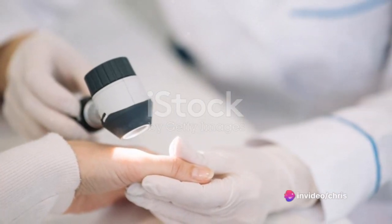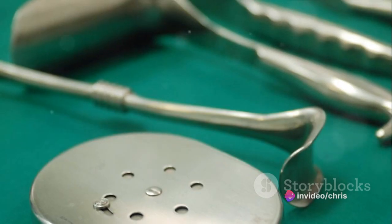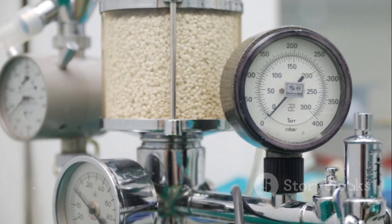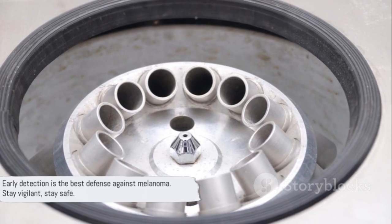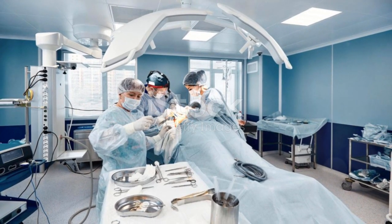Our journey continued with the diagnosis process, which often involves a skin exam and biopsy. We concluded with a discussion on management and treatment methods, which range from surgery and radiation therapy to immunotherapy and targeted therapy. As we wrap up, let's remember the key takeaway. Early detection is the best defense against melanoma. Stay vigilant, stay safe.